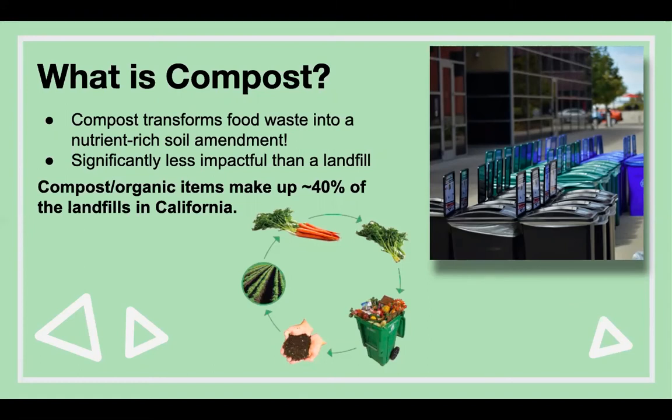So in California, about 40% of the landfill is made up of items that could have gone into compost instead. And it is important that we start separating out our organics from landfill, because when those compostable items end up in landfill, they break down into methane gas, which is a very harmful greenhouse gas. It's much more harmful than carbon dioxide in the atmosphere. So it's just so much better if we can turn them into something beneficial for the planet by composting them rather than having it be detrimental to the environment by putting it in the landfill.